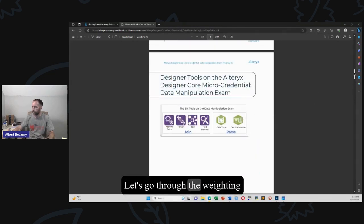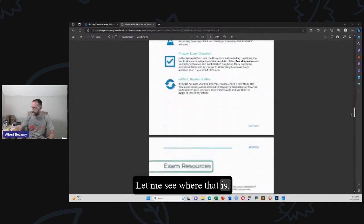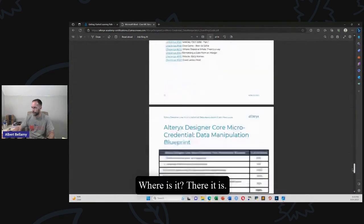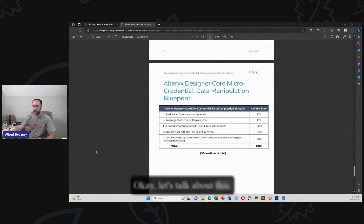Going through the weighting of it is informative. Let me see where that is. Test tips. Yeah, I got it. Exam resources. All of this is standard stuff. You've seen it before. Where is it? There it is. Okay, let's talk about this.